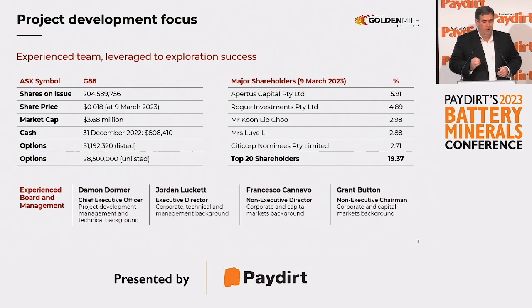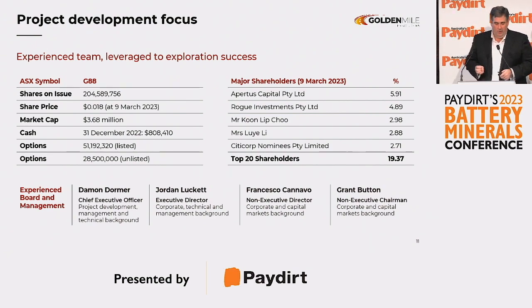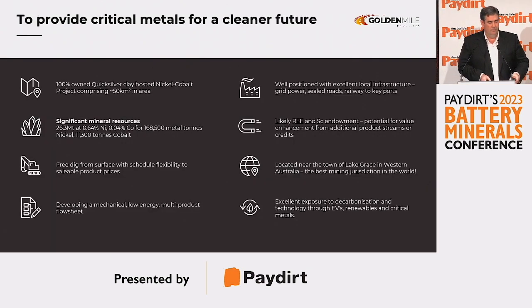With a market cap of under 4 million, Golden Mile Resources is a great opportunity considering the potential value from Quicksilver and portfolio of exploration opportunities. We aim to provide critical minerals for a cleaner future and plan to achieve this through our cornerstone Quicksilver project. The Quicksilver project is 100% owned, a significant resource of 26 million tonne of 0.64% nickel and 0.04% cobalt.